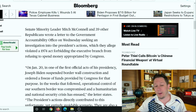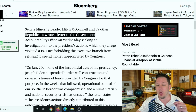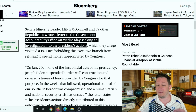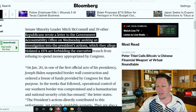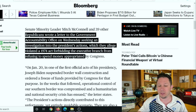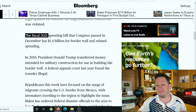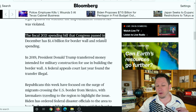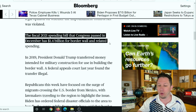Senate Minority Leader Mitch McConnell and 39 other Republicans, so almost all of them, wrote a letter to the Government Accountability Office on Wednesday seeking an investigation into the president's action, which they allege violated a 1974 act forbidding the executive branch from refusing to spend money appropriated by Congress. As you can see here, the fiscal 2021 spending bill that Congress passed in December has $1.4 billion for border wall construction and related spending.